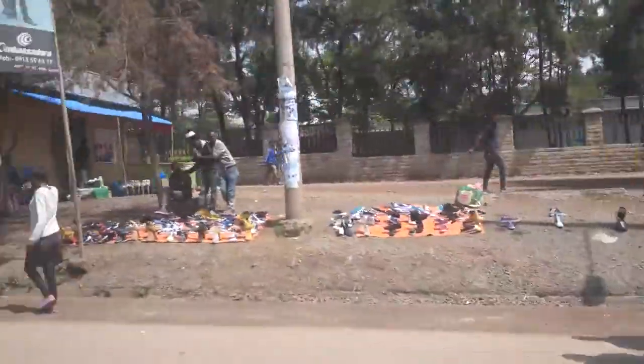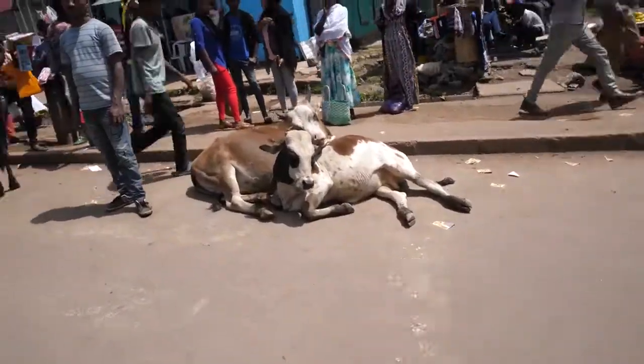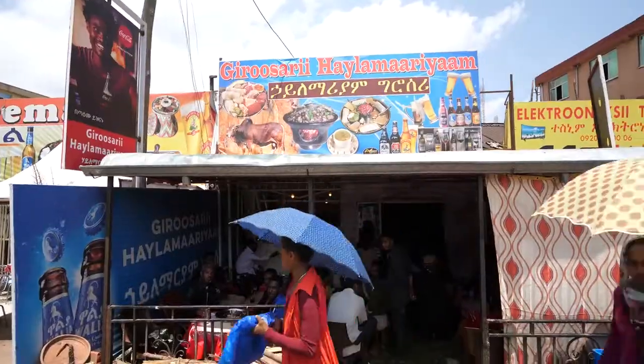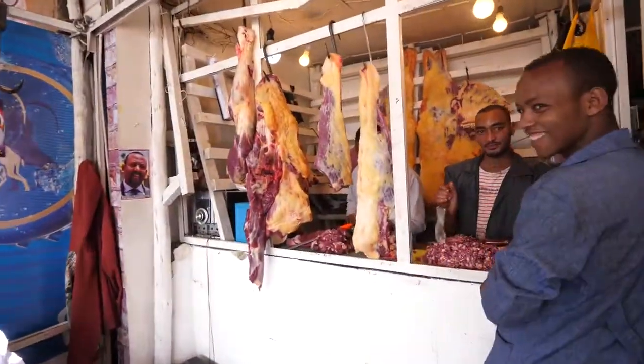After about a 45-minute drive, we made it to an area of town, a very local area. This is where we're gonna find some of the food.